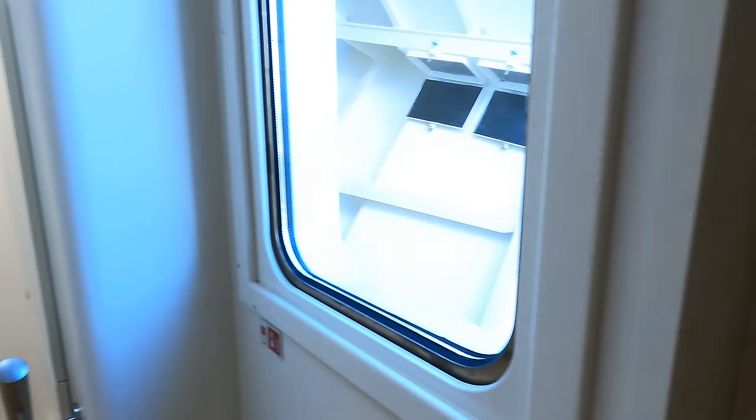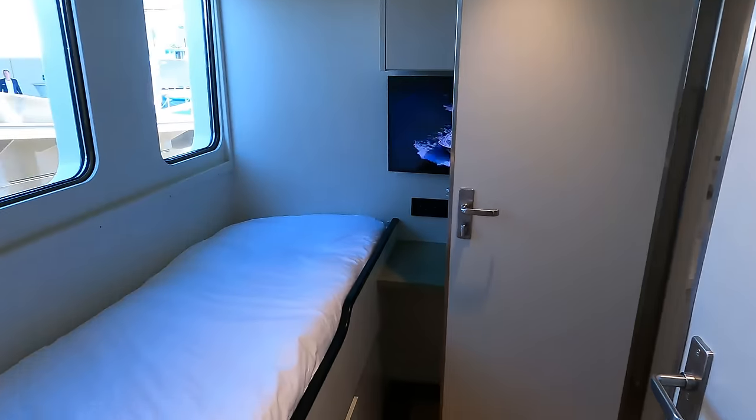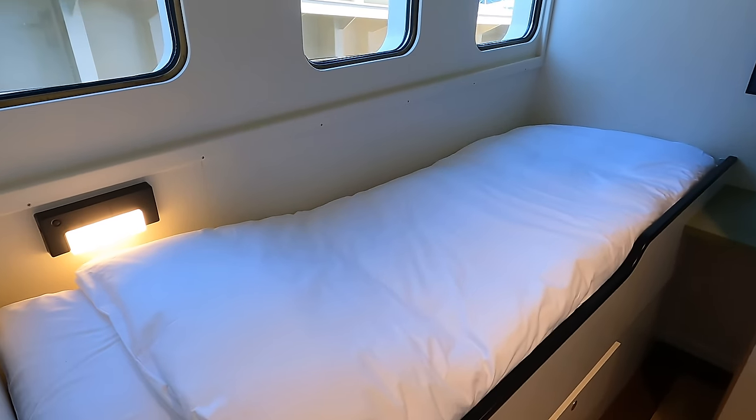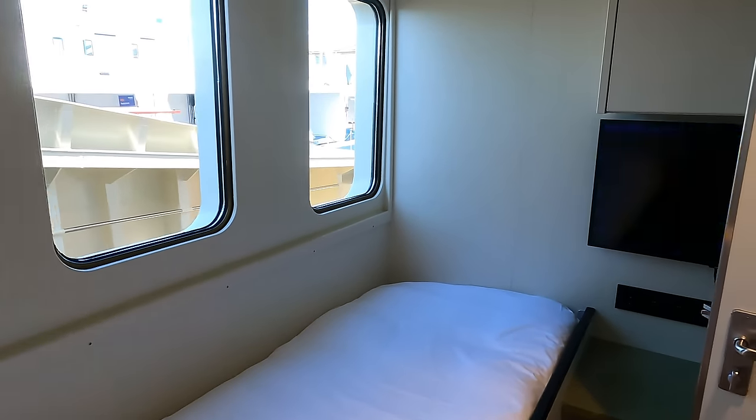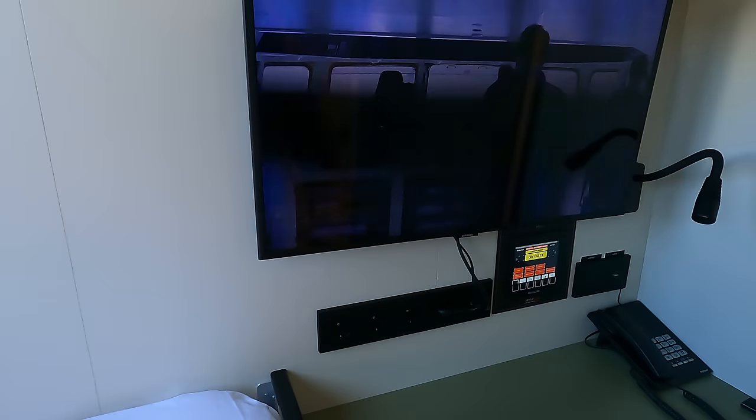As we move into the spacious crew quarters, it's worth noting the accommodations are designed for 9 members of crew. This aligns with the yacht's ability to autonomously sustain 15 days at sea.